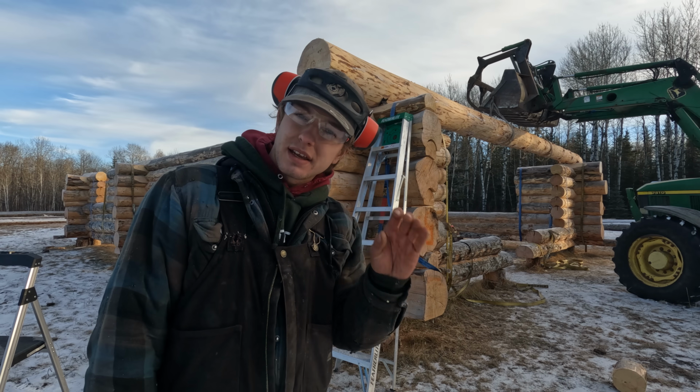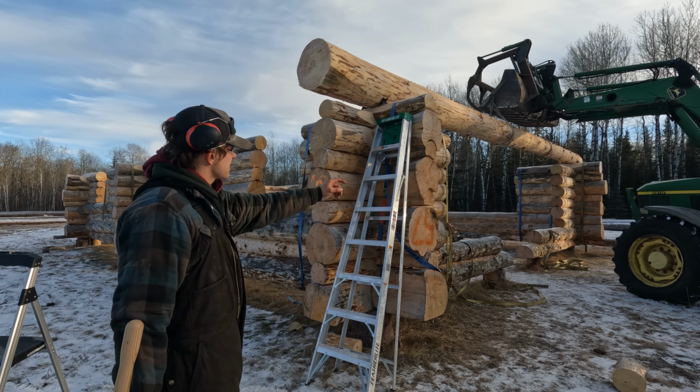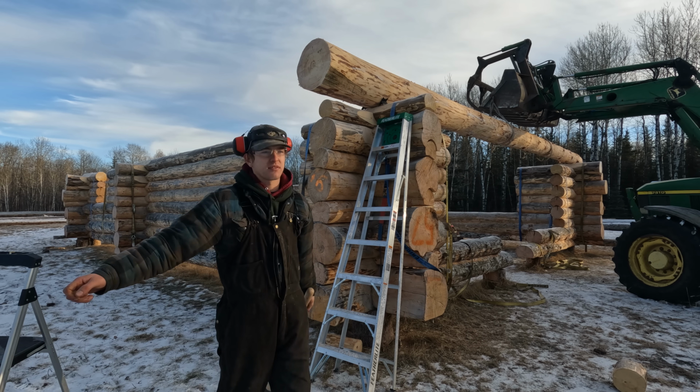The logs we're getting into here are absolutely just ludicrous. The tip of this log is the same size as the butt of these ones. It's not even funny.